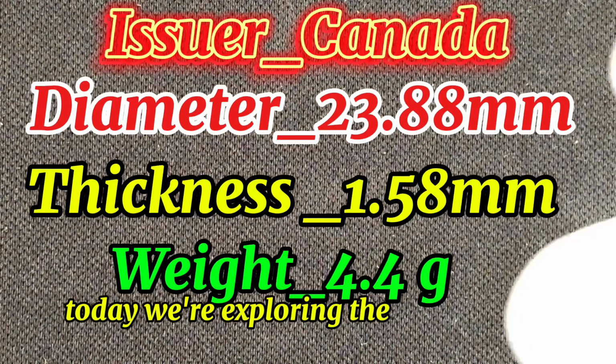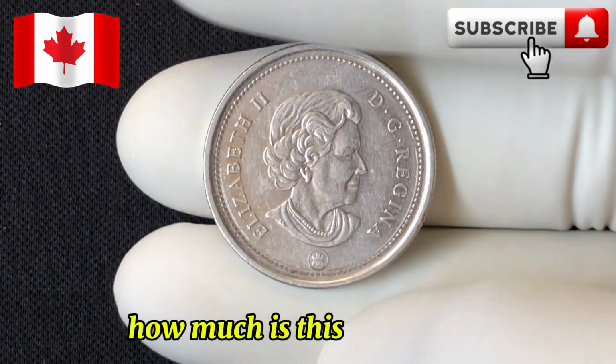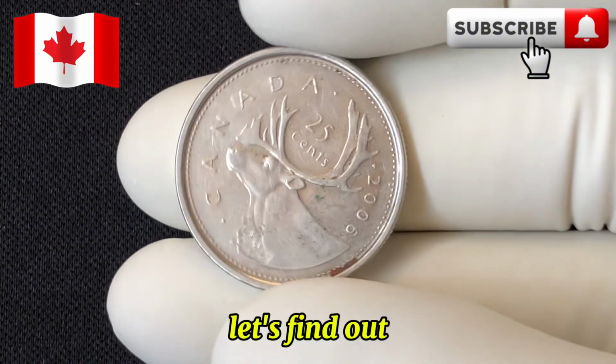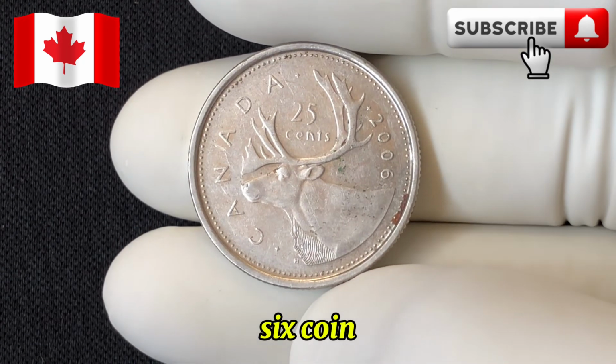Today, we're exploring the value of the Elizabeth II Canada 25 cents coin from 2006. How much is this coin worth? Could it be a hidden gem? Let's find out. First, let's take a closer look at the Elizabeth II Canada 25 cents 2006 coin.